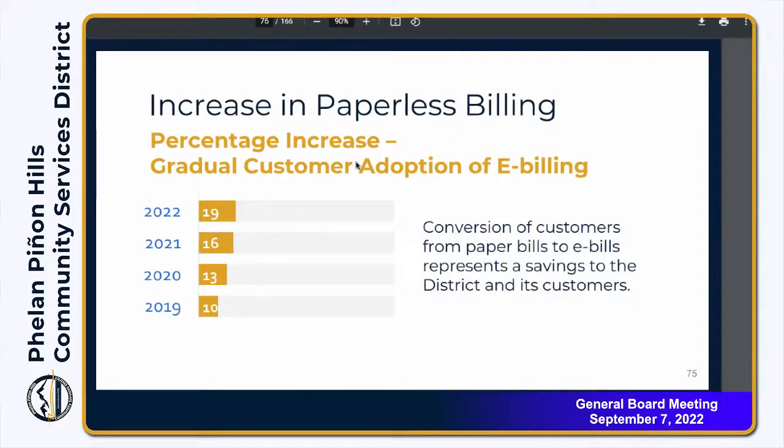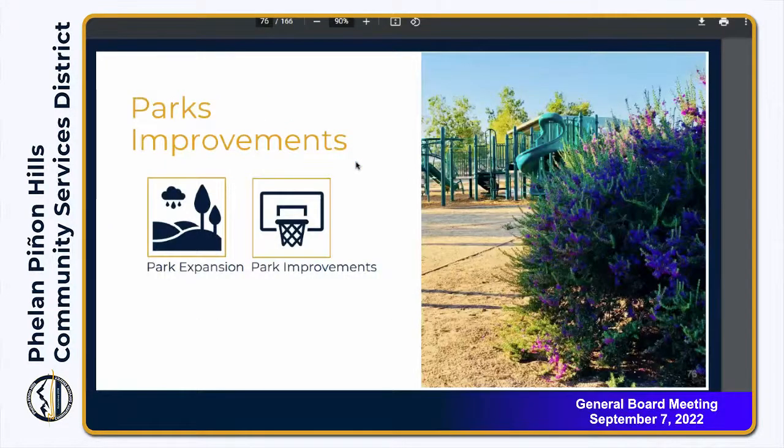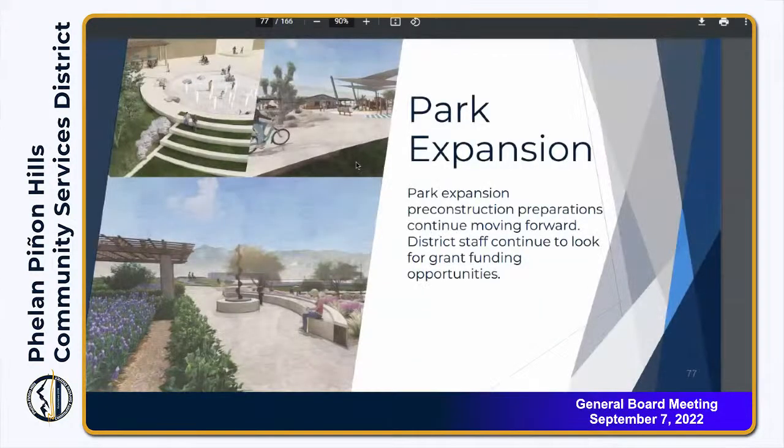And for park improvements, this one? I think I'll do that. Sorry. Oh, the park expansion. Yes. Which park? We'll talk about the park expansion.